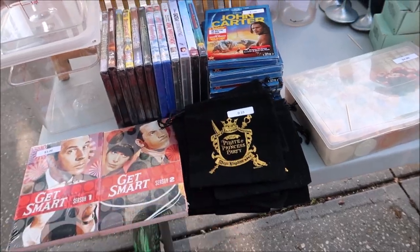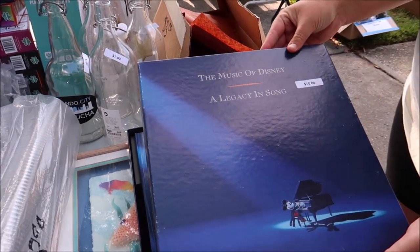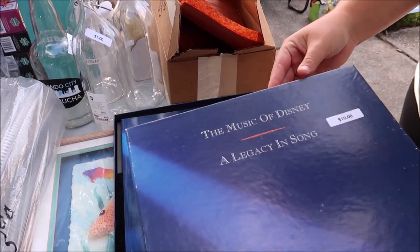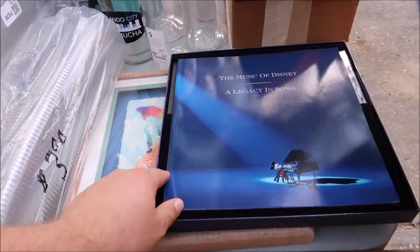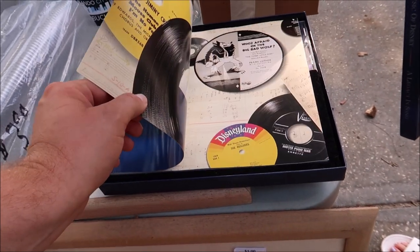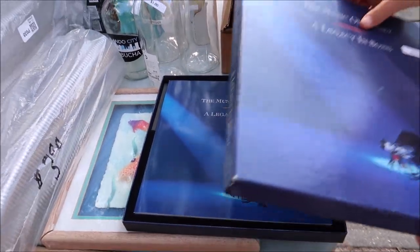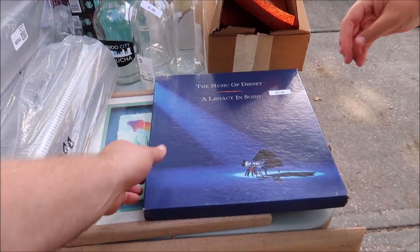Look at that. Just down from that table, they actually have the Music of Disney, A Legacy in Song. $10 for this. That's cool. I might want this. Oh my God, is there a CD in there too? Oh my Lord. You're coming home with me. Don't tell Sean. I'm buying that.